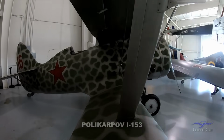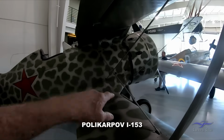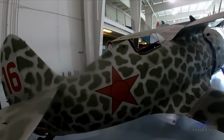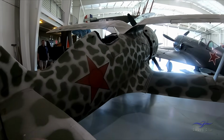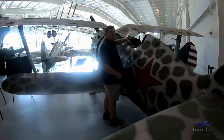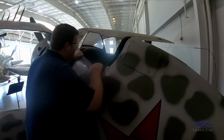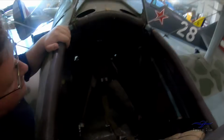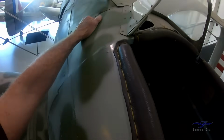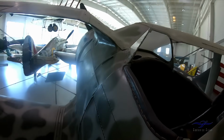Oh my God! So that's the 153. Yeah, the I-15 is the fixed gear. This is the retractable gear. God, this is the period and stuff that I really love. Yeah, this is awesome. This was another one built in Russia. Too cool. Oh my gosh. I love that the wing has that gull wing down so the pilot can see forward.